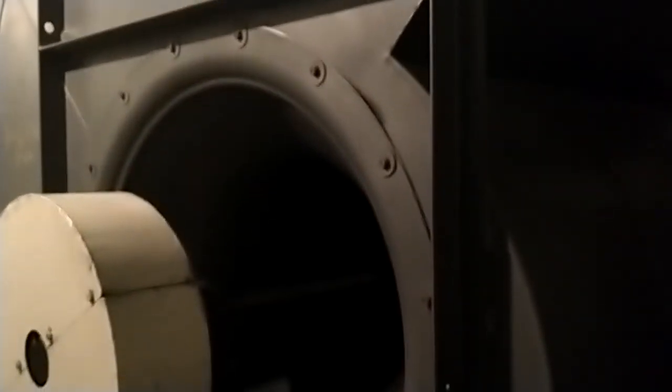Whoa. These are big ass turbos. Holy shit. Oh my god. Those are big ass turbos. I wonder how much boost these push out.